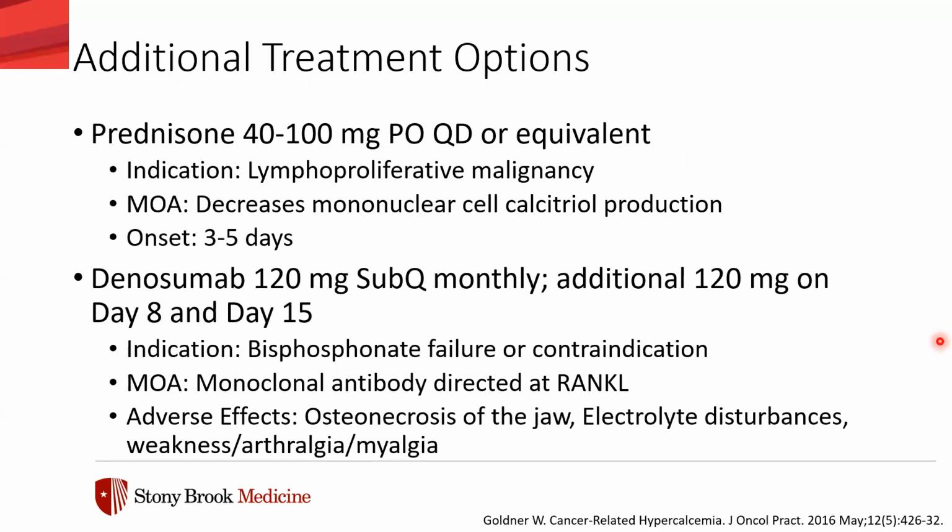There's prednisone. That's really just indicated for lymphoproliferative malignancy. It works by decreasing mononuclear cell calcitriol production. It works in about 3 to 5 days.